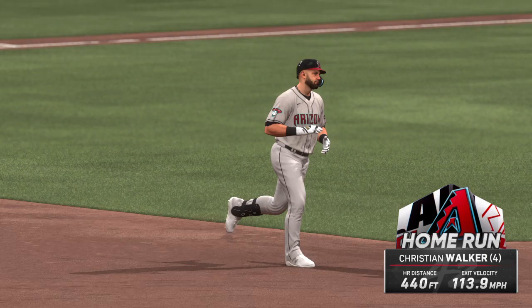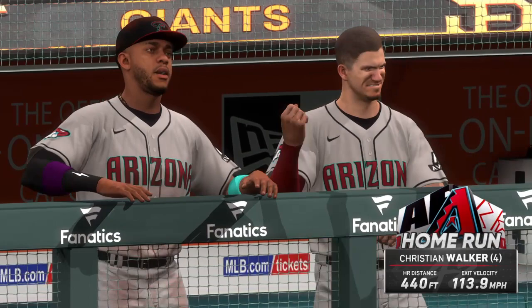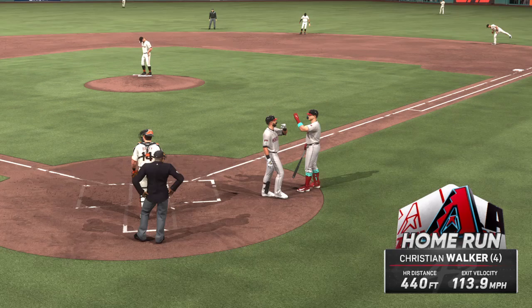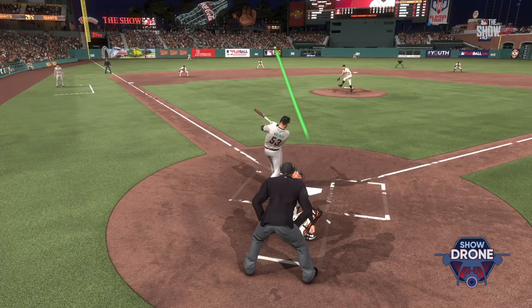A gigantic blast, and they tack one on the board. It's 5-1. That one just sounded different, and might have been the loudest moment yet. Man, my ears are ringing. I could feel that swing from the booth. That's exactly the pitch he was looking for. Crushes it and hits it out of the ballpark.